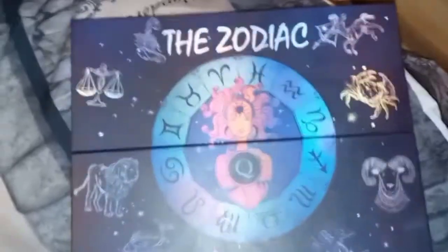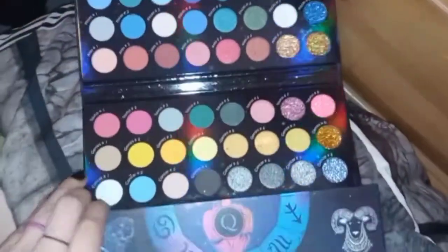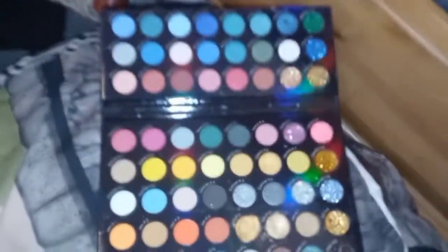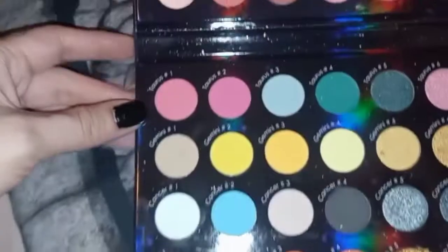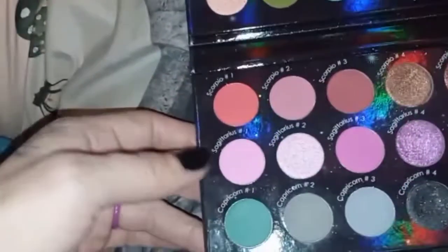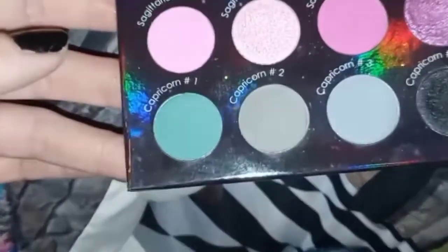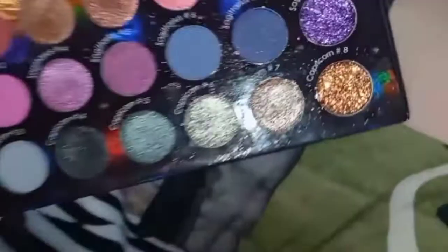Okay, so this is the eyeshadow palette, and you open it like this, and it has all the zodiacs, like there's Aquarius, Pisces, Aries, Taurus, Gemini, Cancer, Leo, Virgo, Libra, Scorpio, Sagittarius, and Capricorn. So here is my row right there. There's glitters in here, and that's why it's all crazy looking.